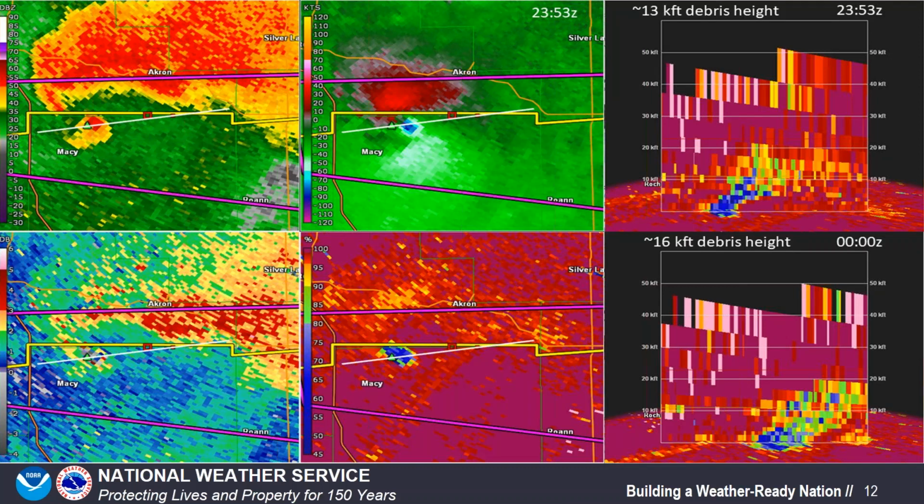Good CC dropout. You see the ZDR data there as well. Then the 2 right panels, we have a nice cross section to show how high our debris was, 13,000 feet just before 0Z, and then actually growing to about 16,000 feet by the time we got to 0Z and the storm matured a little bit.